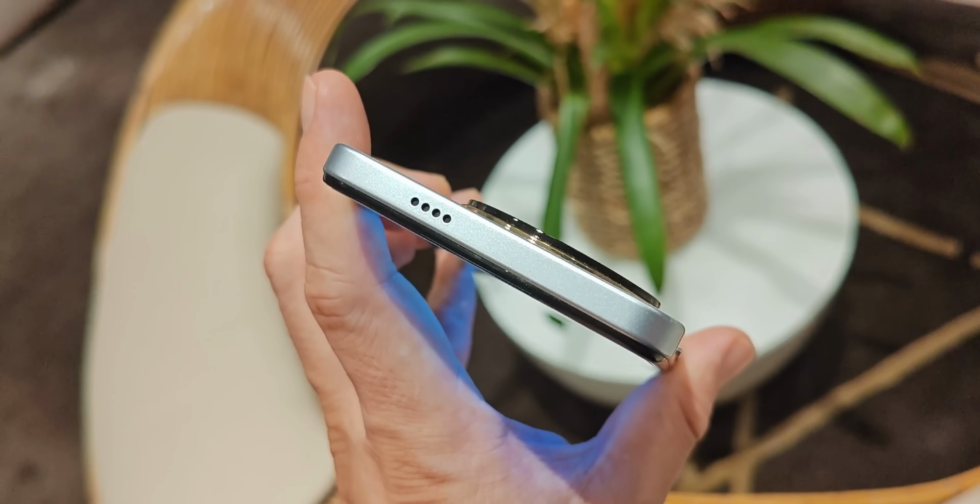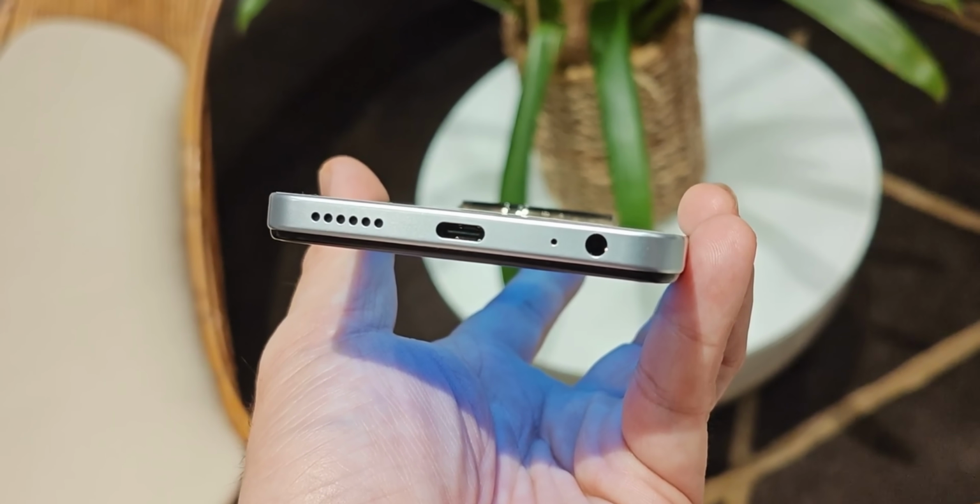Now, itong phone na ito has stereo speakers. Meaning meron siyang speaker dito sa ibabaw and meron din siyang speaker dito sa ilalim. And it's being tuned by DTS audio. For a price point like this, gusto lang natin i-check kung okay nga bang audio niya o hindi. Here goes.